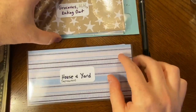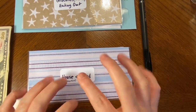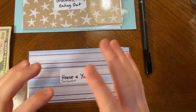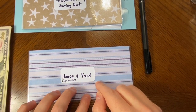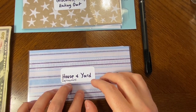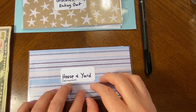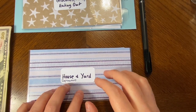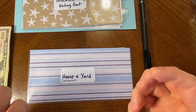Our next category, and I don't have different cash envelope categories, but I have modified a couple of them so they will be used somewhat differently. And one of them is this one. This is our house and yard envelope. I've changed this to house improvement or home improvement, whatever you want to call it. For instance, we are wanting to get a small ceiling fan for our small dining room we have. Some people sometimes call it a breakfast nook.